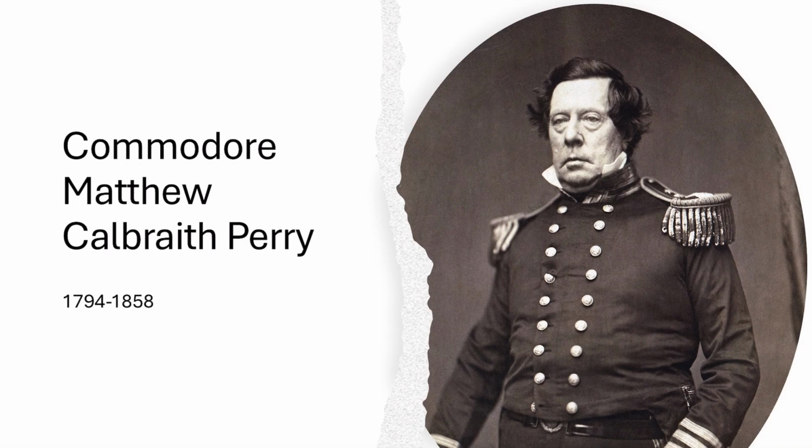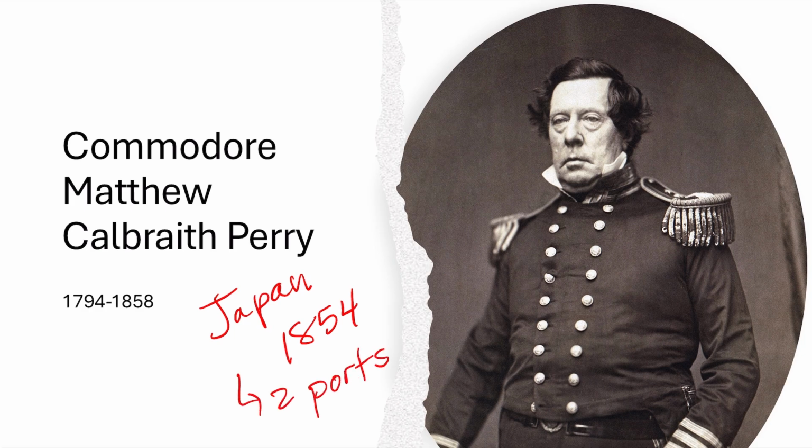Here we go. So the story starts here with this guy, Commodore Matthew Perry. You don't need to know his middle name, although it's pretty cool, Calbraith Perry. But anyway, the Commodore here secured trade with Japan in 1854 because he led a U.S. expedition of naval ships all the way out to Japan right after the U.S. war with Mexico. And he got us trade with two ports, two areas in Japan, which is pretty important.